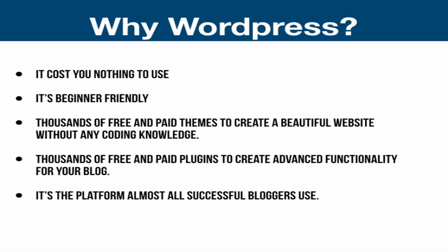Also, there's thousands of free and paid plugins to create advanced functionality for your blog. So if you ever see some of the websites that do really crazy things and they're really super snazzy, you literally can do that with a click of a mouse. You install the plugin, change a few settings. I mean, literally anybody can do it. You need no technical knowledge to make this happen.